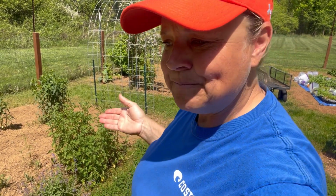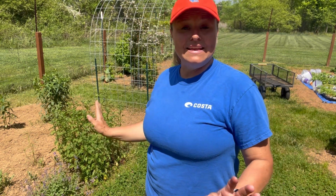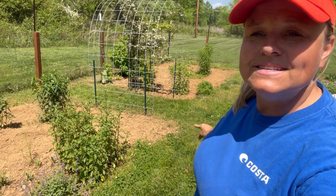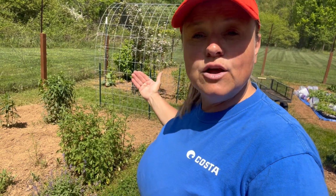My watermelon and cantaloupe, I decided, was talking with my husband today, we did have watermelon and cantaloupe before, and something on the ground, a little mouse got in and ate them. We're not going to do that again. So I'm going to utilize this cattle panel trellis, and I am going to plant watermelon on one side, and I'm going to plant cantaloupe on the other side.